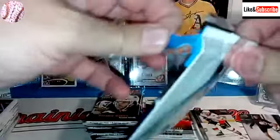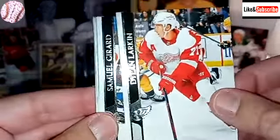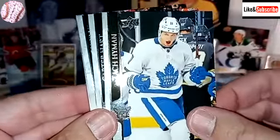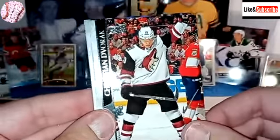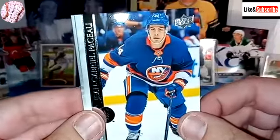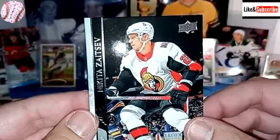And so today's Football Sunday, actually, and it's the last week of the regular season. And I think most of the playoff spots have been already taken. Oh, it's Dylan Larkin. That's my boy right there. There's a Samuel Girard and Zach Hyman and John Klingberg, Carter Hart, Christian Dvorak, and there's Jean-Gabriel Pageau and Nikita Zadorov.